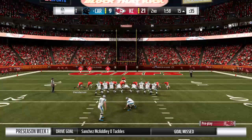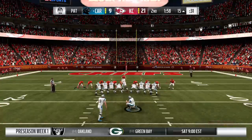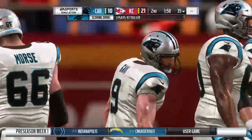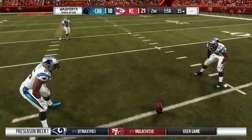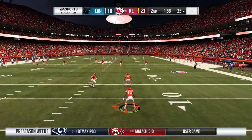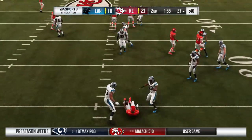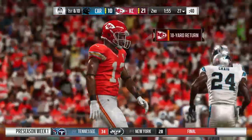Graham Gano on for the extra point. Extra point try good by Gano. And it makes the score 21-10. Out is the kickoff unit as they run up and send this one away. This one taken just inside the 10. And he'll take this across the 25. A couple extra yards up to the 27-yard line.